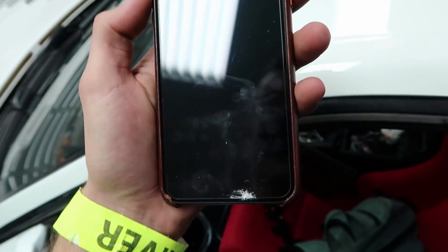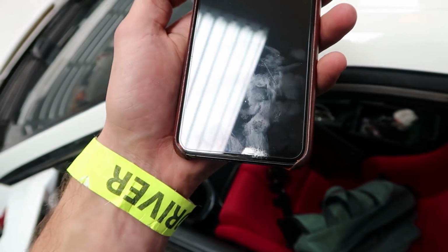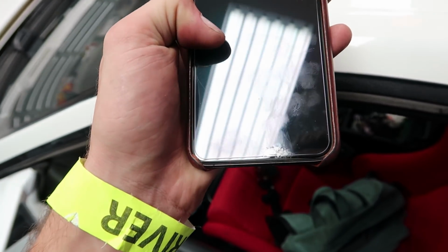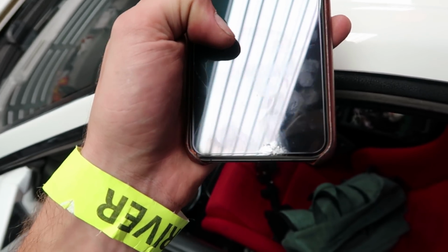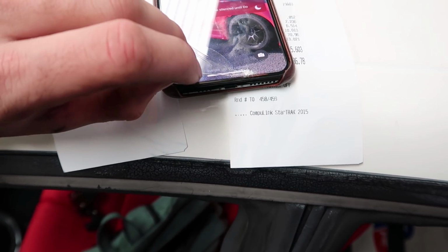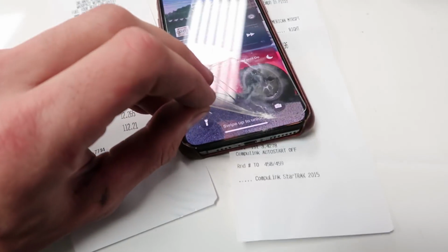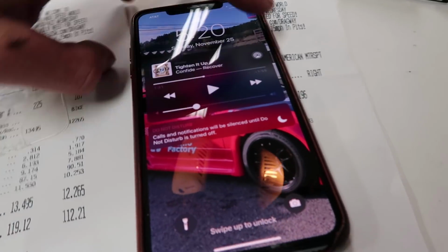Pray for me. I just closed my phone in the Mustang trunk and I'm really hoping that it was just the screen protector and not the actual phone. But it looks like it's the phone. This sucks. Come on. Please. Don't be the phone. Please. Please. We're golden. Kinda. Yeah, we're golden. Sick. Taking the Stang tonight.